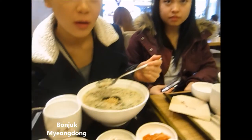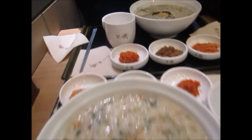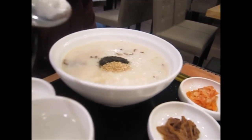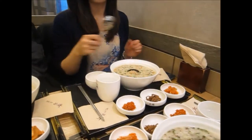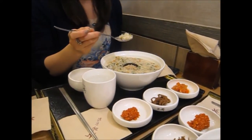Hello, welcome to the porridge shop. This is the beef and vegetable porridge. Mushroom and vegetable porridge. With mushroom beef. Mushroom porridge. Seaweed porridge. Have you tried it? I'll try it. It's quite big. I wanted to try the red bean one.